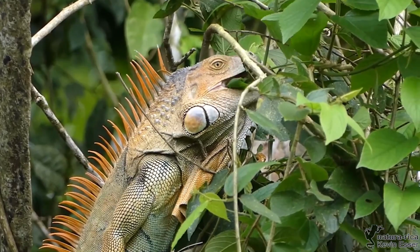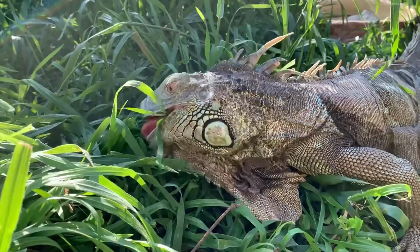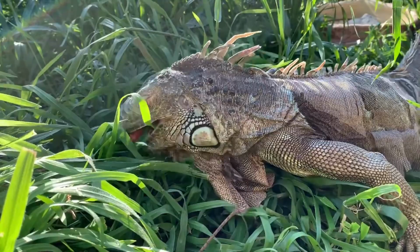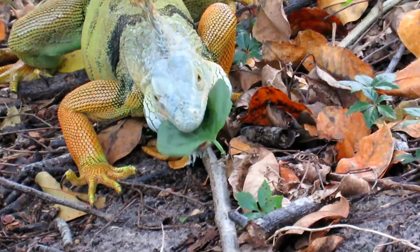In this video, we will talk about the feeding of green iguanas. A crucial factor in ensuring an excellent diet for captive green iguanas is variety, as this guarantees a balanced diet free from nutritional deficiencies and diseases. Even when providing diverse foods, we must give them additional supplements such as vitamins and minerals.